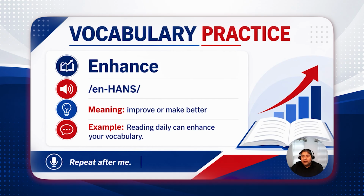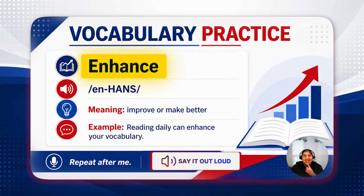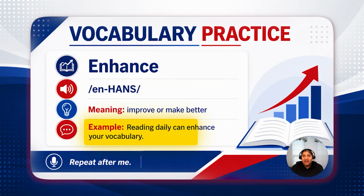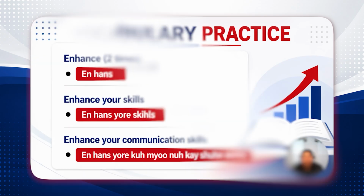Now we will learn a new word. Listen carefully to how it sounds. The word is enhance. Now say it out loud. Enhance. Say it again on your own. This word means to improve or make something better. Listen to the example. Reading daily can enhance your vocabulary. Good. Think about how you can use this word in your own speaking.